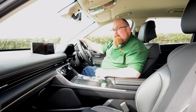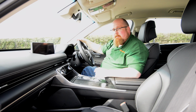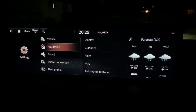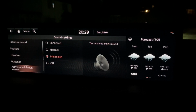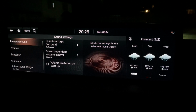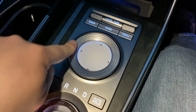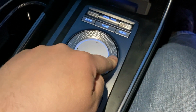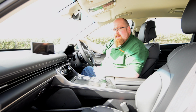Now, when it comes to the infotainment system, you are greeted with a 14.5-inch display, which surprisingly also comes as a touchscreen, which is actually really handy, particularly when I've been using Apple CarPlay. But I've also been using this touchpad and rotary dial as well, and it's actually just really intuitive. It's very easy to use, especially when on the move. The responses are very quick, and it just seems to be a really nice infotainment system to use.